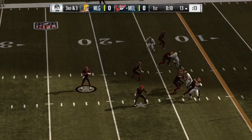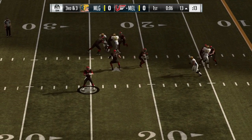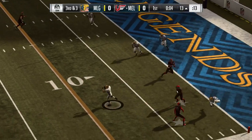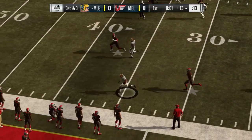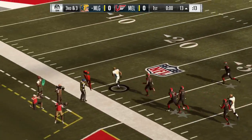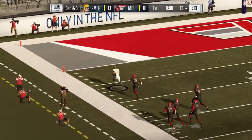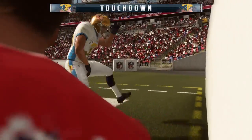Play action, now it's Brady. Trying to force it to Hopkins, and it's intercepted. Picked off inside the 10. A big seam, and he might go all the way. And this results in 6. Touchdown.